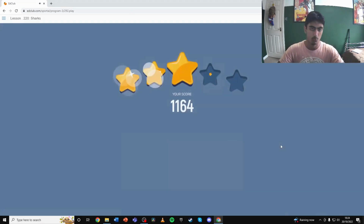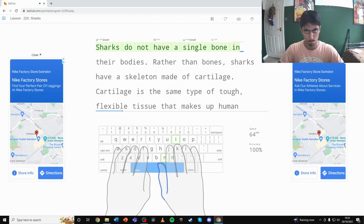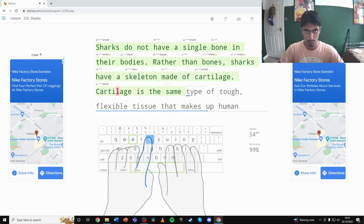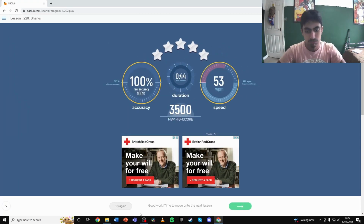And another thing that you have to do, make sure you blink every so often, because your eyes do actually dry up, and take a break every hour or so. It's good to do that. And so here you can see at the end, it's well worth it.